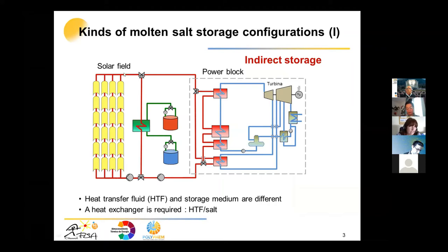Here we have an example with a plant with parabolic troughs. In this kind, we have indirect storage. Why is it called indirect? Because the heat transfer fluid, which is the fluid going through the solar field and bringing the heat from the solar field to the power block, is in this case an oil. And the fluid used as the storage medium is another fluid, the molten salts, but these are different. So this is why the storage is called indirect. In this case, as you can see in this picture, we need a heat exchanger between the heat transfer fluid, the oil, and the salts in the storage system.